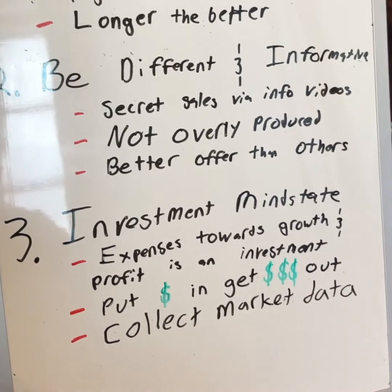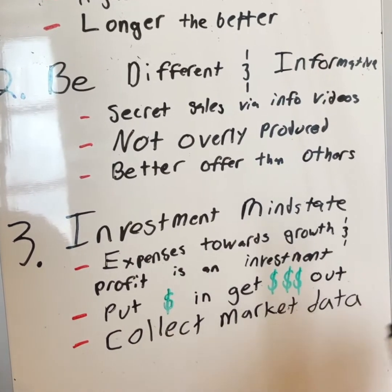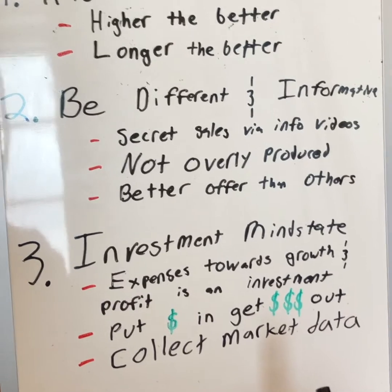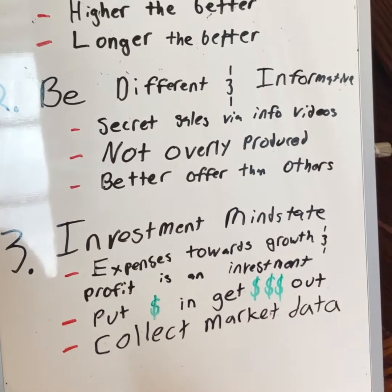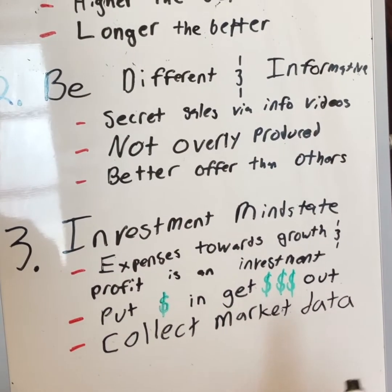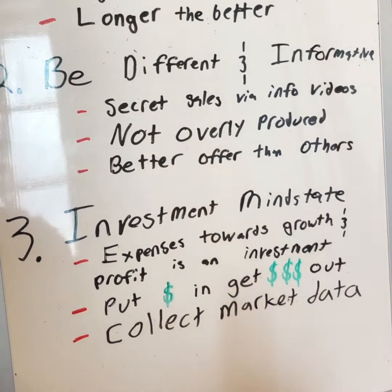Facebook spends billions of dollars a year to make sure they are advertising to their population correctly. They get a lot of data from third parties, and a lot of third parties buy data from Facebook because they want to know how to correctly advertise to you, okay? And small businesses need to realize that and use that to their advantage.